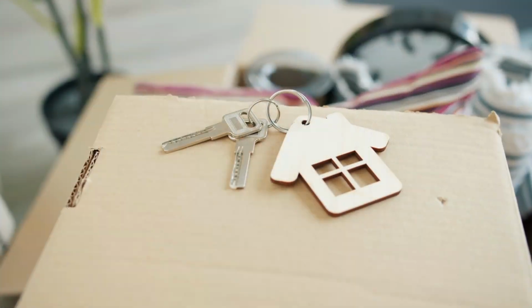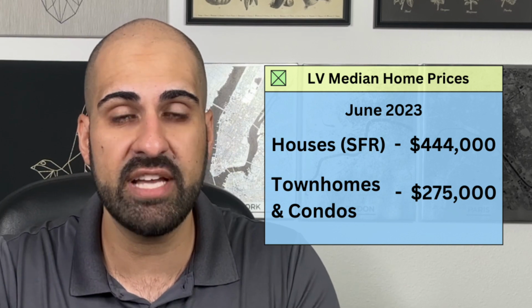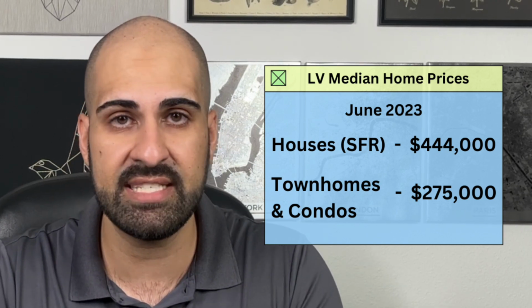Let's say you have no intention of renting first and buying a home is your goal. Well, if you're buying cash, then you'd likely be more interested in the median prices for homes in Vegas these days. The latest info we have is from June 2023. And for last month, the median sales price for single-family homes was $444,000. For townhomes and condos, the median sales price was $275,000.